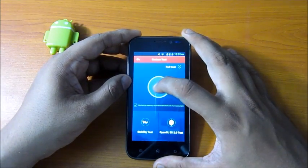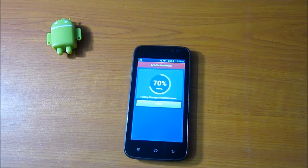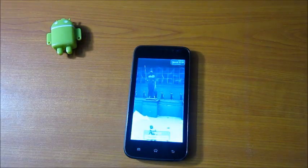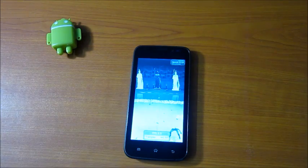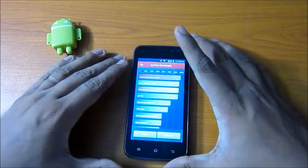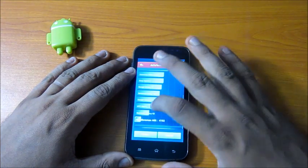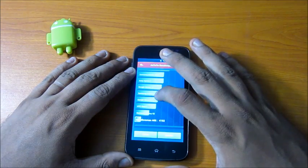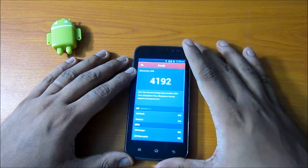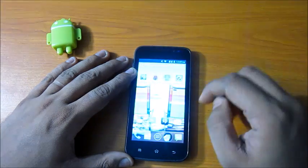So we'll run the Antutu benchmark test. And the Antutu benchmark gives a score of 4192, and it places your device right at the bottom when comparing to Galaxy S2, HTC One X or the Google Nexus 4. But you can't compare with all those devices. This is an entry-level smartphone you're getting for under 6,000 rupees. So this is your Antutu benchmark score, which is 4192, which is not at all disappointing, but it does a fairly good job with the performance.